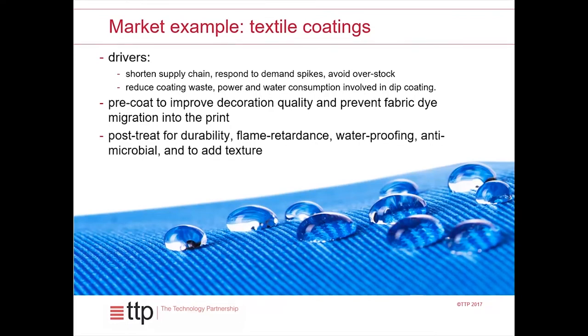There are a range of pre-coatings that get applied. Some of these are to improve the quality of the decoration that will come next. Some of them are to prevent any dye in the fabric from migrating through into the decoration. And again, a huge range of post-treatments for added durability, for flame retardants, waterproofing. On sportswear, people are starting to print elastomeric panels onto garments. They call it functional. I'm not sure it's functional, but it's fashionable. People want it. So this is an enormous opportunity for printheads which can process higher viscosity, stickier fluids, such as those used for waterproofing.